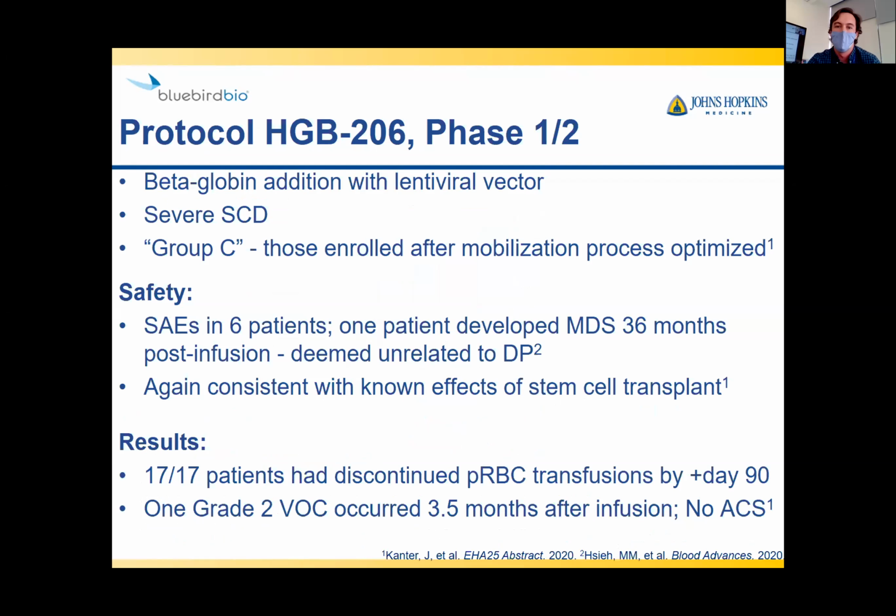HGB-206 is also a Bluebird Bio study. It's phase 1, phase 2. It also adds a beta globin using a lentiviral vector in patients with severe sickle cell disease. And in particular, the data I'm going to talk about is from Group C, which is a group of patients that were enrolled after the mobilization process was optimized.